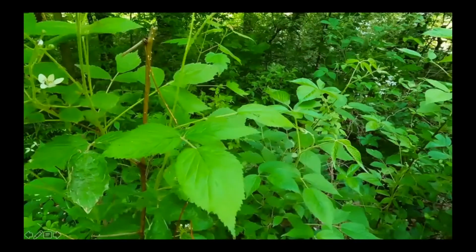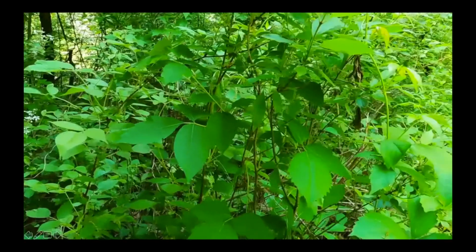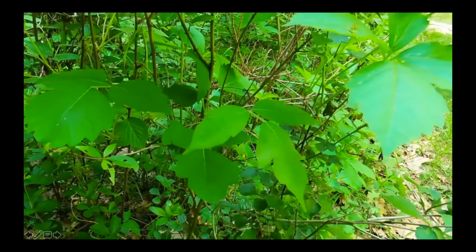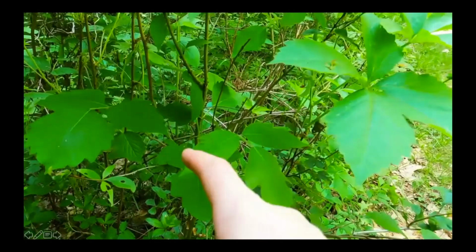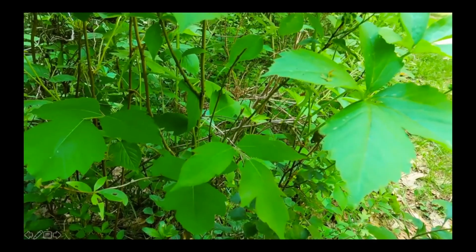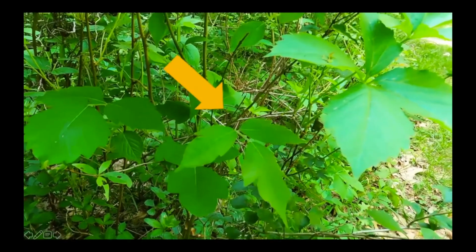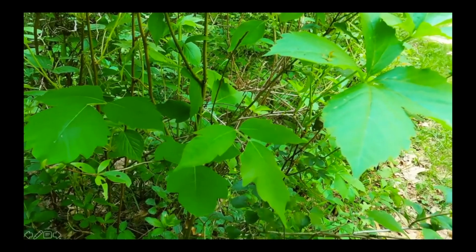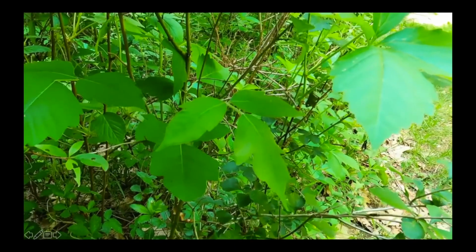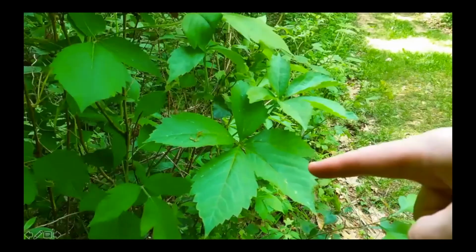Now nearby, I'm seeing a lot of other stuff here. What about this one? Oh, I see 3 leaflets, 1, 2, 3. The longer middle stem. Is this poison ivy? Well, there's no thorns. It's not as hairy as the other one. That one is poison ivy. Right next to Virginia creeper.